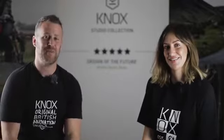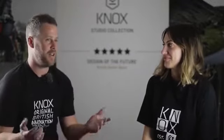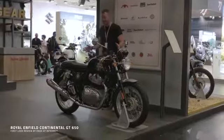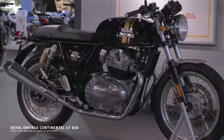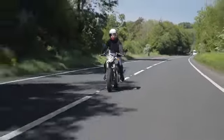Okay, so all this week we've been riding the brand new Royal Enfield Continental GT 650. I've got Holly with me, who's also been riding it the last couple of days. It's been really an interesting experience. I've been a fan of this bike for a while. I've seen it at tons of shows, and it's been great. It's my first time ever riding a Royal Enfield, and what a fantastic little bike.